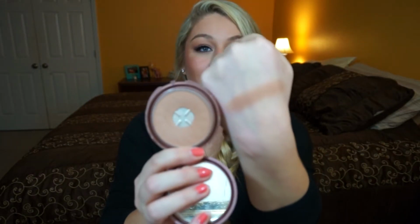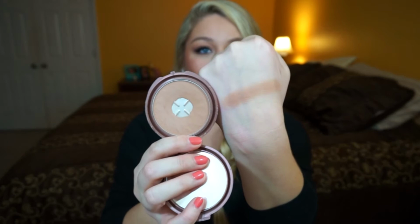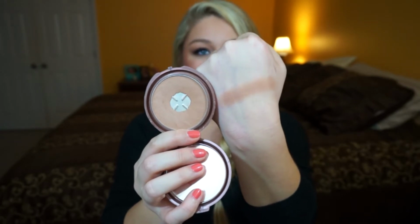Maybe getting a little bit of color or trying to match your neck if you have a lighter foundation and you want to try to bronze it up a little bit to try to match your skin on your neck and your chest. This is definitely something that I would recommend to you. So again, I'm sure you guys have heard a lot about it. It's been all over YouTube and everybody raves about it. So I just want to give you a quick swatch, and this is what this one looks like.